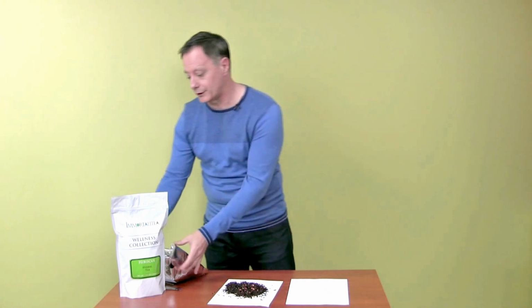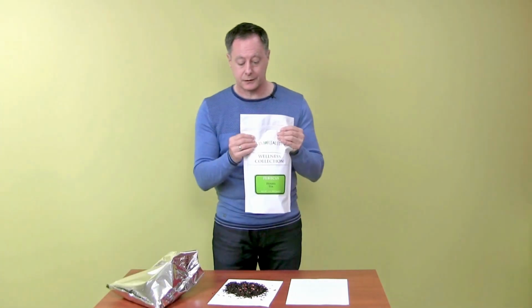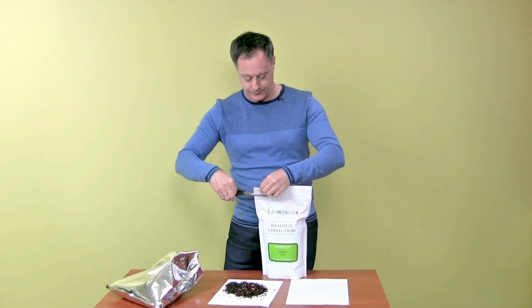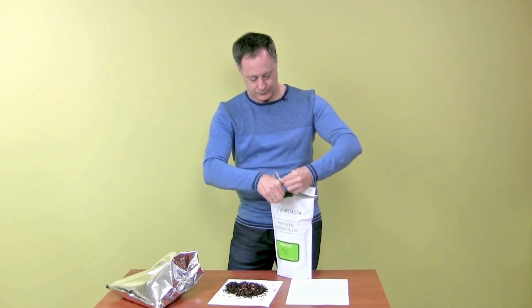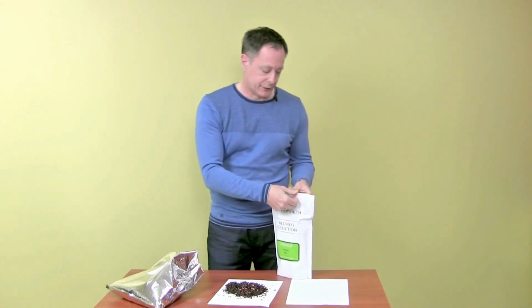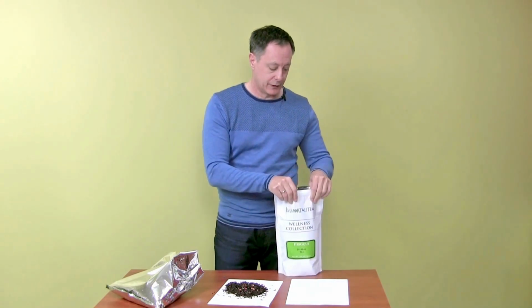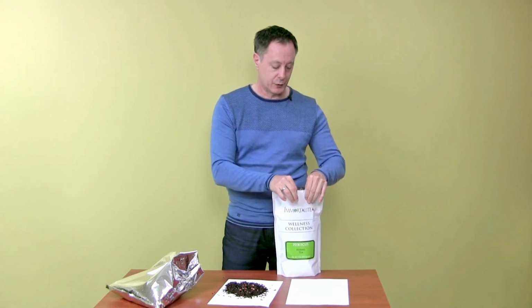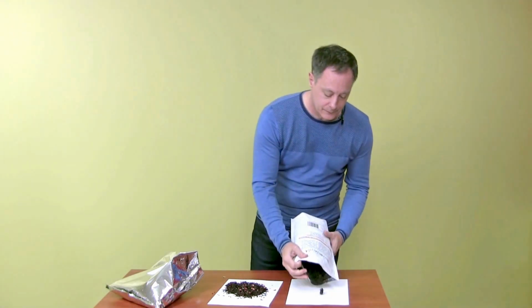Now let's take a look at our tea. As you can see, it's a much thicker bag. Hopefully you can see that on the internet. And it's resealable. I'm going to open ours. Open the lock. It's a 3-layer bag, so there is foil on the inside and then a polymer in between, and then the foil on the outside that's printed on. We're going to pour the tea out.